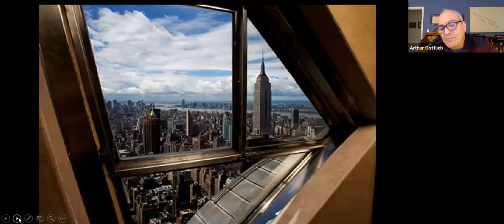Here's a picture looking southwest from the interior of one of those triangular windows inside the Chrysler building. And you can see to good effect the Empire State Building. And you're also looking over the Hudson River at Jersey City and points beyond, which would be Staten Island down here someplace.